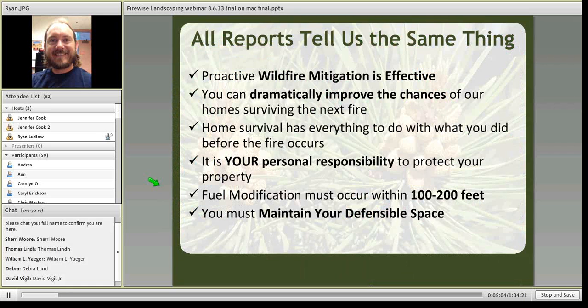So all of these reports that I just highlighted, the real takeaway is that all of these reports are telling us the same thing. If you go all the way back in Colorado history to 1989, when the Black Tiger fire occurred in Boulder County, after that fire, they wrote a report, and the findings of that report were actually very similar to the findings of the recent reports that we have coming out.